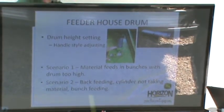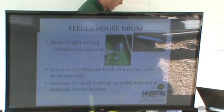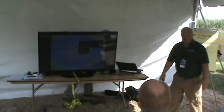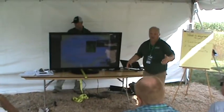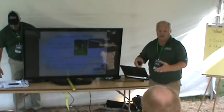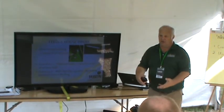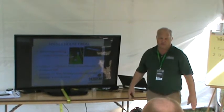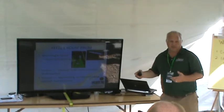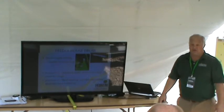Material feeds in bunches with the drum too high. So we're talking about combining beans, and our head is working good, and it's bringing the bean material into the center of the head, and then it just sits there until you get to a wad or a bunch, and then it goes into the machine because the conveyor chain is not low enough to catch it as a smooth crop mat, so it's feeding in bunches. And everybody's heard the cylinder when we start bunch feeding. It groans and growls, and then it runs smooth, and then it groans and growls again.